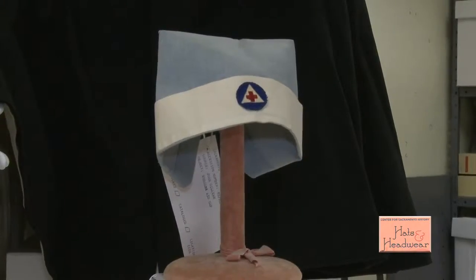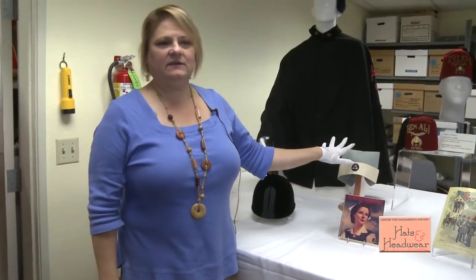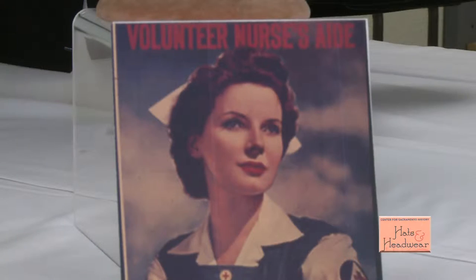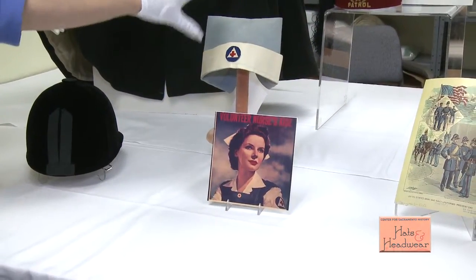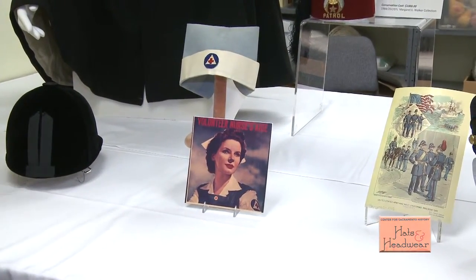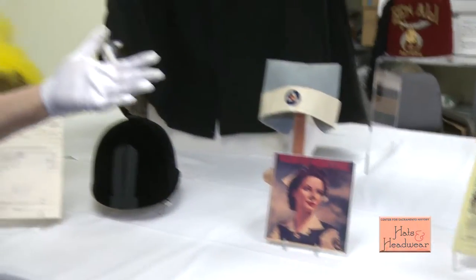Everyone recognizes a nurse's cap, and this is a nurse's cap from the 1940s worn by a woman who was a nurse's aide in Sutter Hospital. It's funny, we're so used to seeing that cap that even though nurses don't wear it now, all you have to do is see that shape and you instantly recognize it as a nurse.